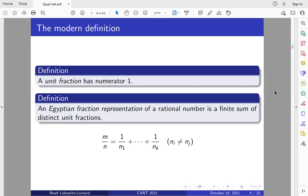Anyway, in general, an Egyptian fraction representation looks like this: m over n is 1 over n1 plus all the way up to 1 over nk, where each of the ni's are distinct.